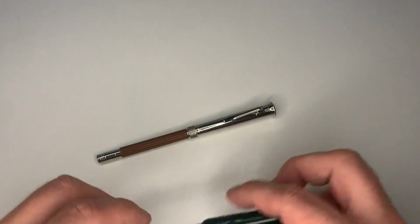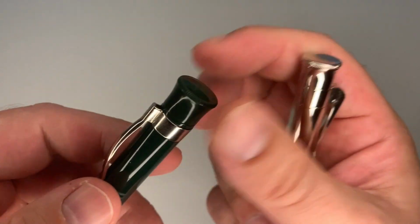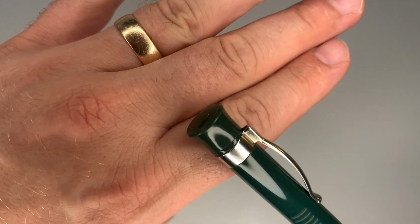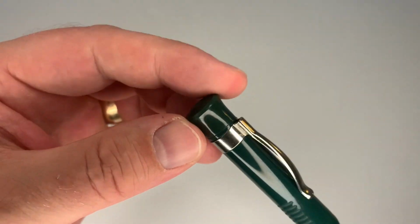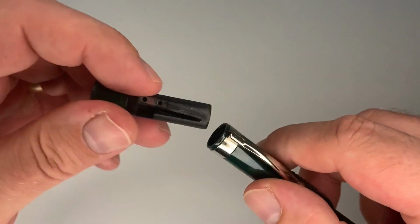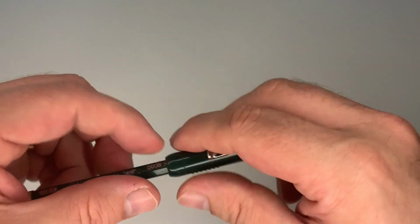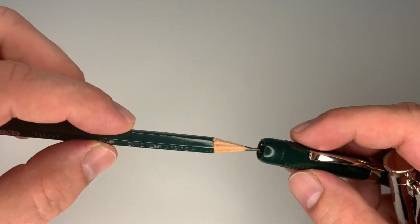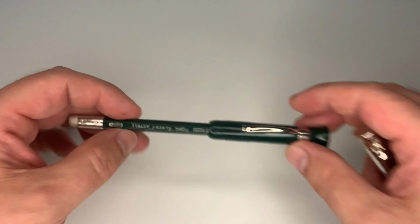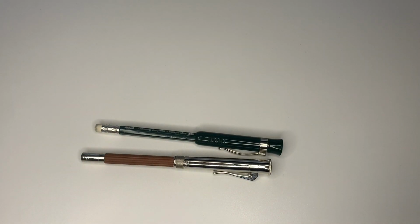Let's do a bit of a comparison in between this cheaper version of the perfect pencil. It also has a little bit of knurling here. It also has this sharpener. Of course, it's all a lot cheaper and a lot more plasticky. It has only a latch-on clip. It's not spring-loaded. And the eraser isn't covered.